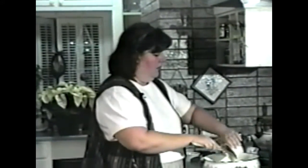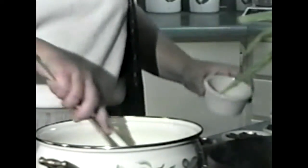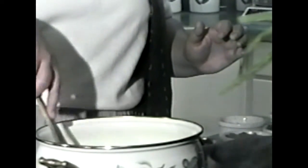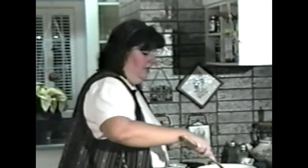Actually, no, I'm sorry. I'm not looking at my cookbook. See, I need to be looking at my cookbook. I'm going to put in my garlic first. Be careful not to overcook or burn your garlic because that would impart a bitter taste to your sauce. So you want to just toast that lightly. That smells good. Now we'll put our tomatoes in.